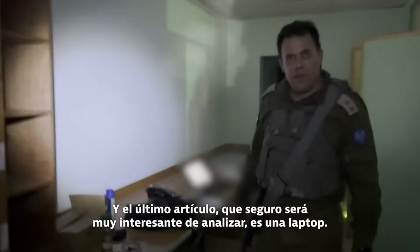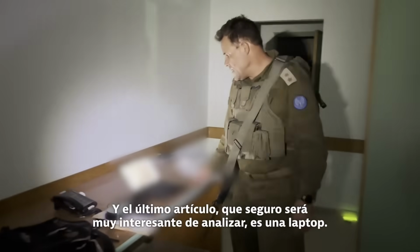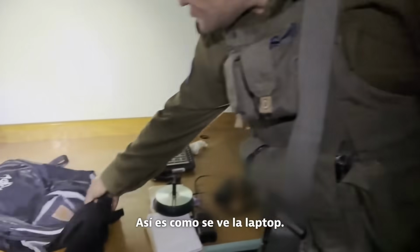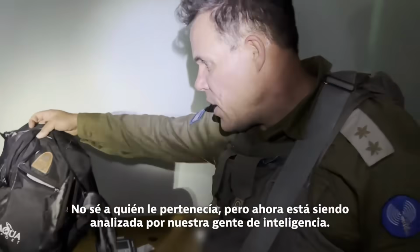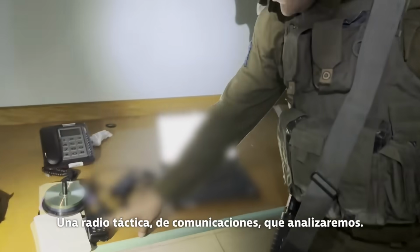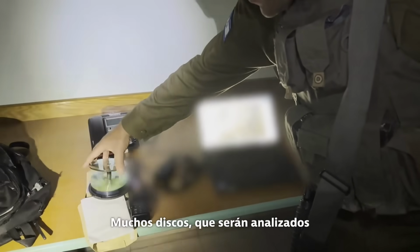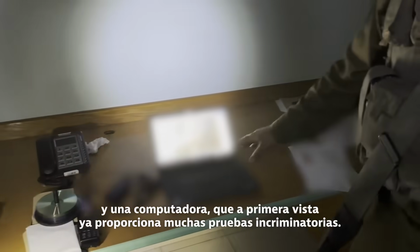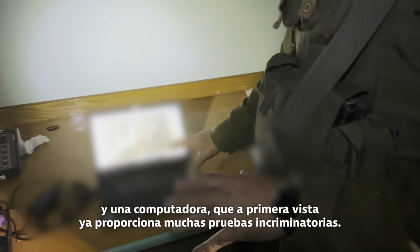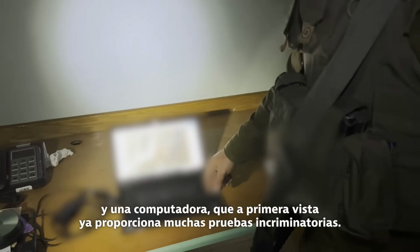And the last item, which I'm sure will be very interesting to analyze, is a laptop. We found it in the MRI room. This is how the laptop looks. I don't know who it belonged to, but now it is being analyzed by our Intel people. Tactical radio communications, which we will analyze. Lots of disks, which will be analyzed. And a computer, which at first glance already provides a lot of incriminating evidence.